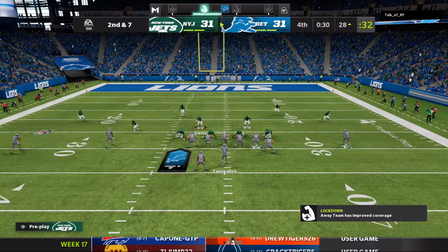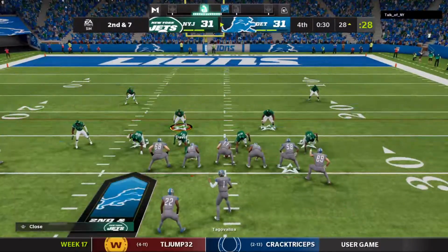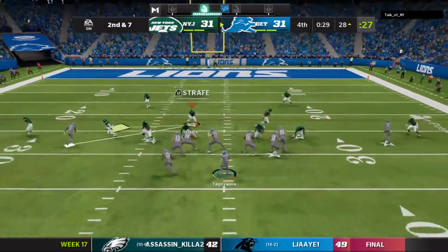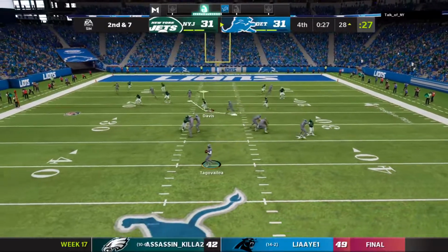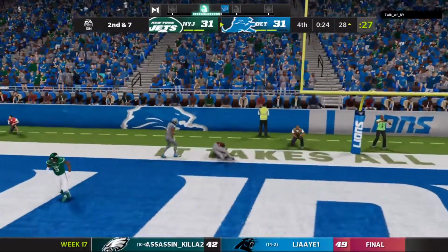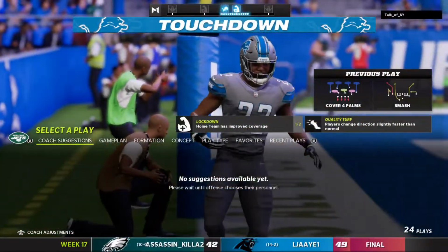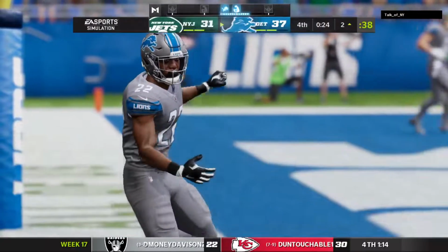Hey, check Mike 21, Mike 21, check Mike 21. Here we go. Back to throw is Tua. He's going to let it go deep for the end zone. And that's going to be caught. Touchdown. And they've broken our tie here in the final minute.